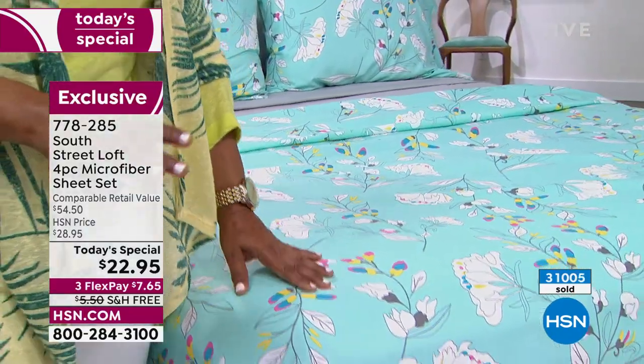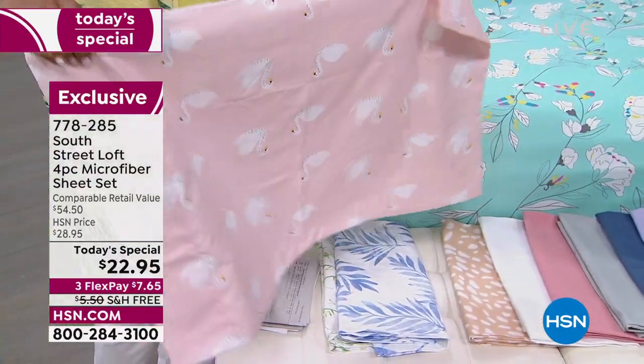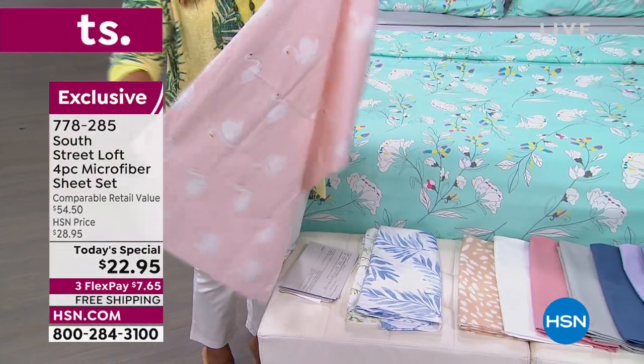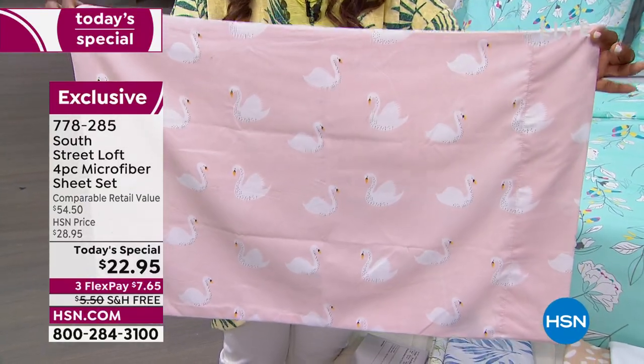Since this one is sold out, Stephanie, I want to do this, and they're going to hopefully give me another sheet set. I'm hoping they either give me the swan. I just want to show this. I think this is so beautiful. Look at that. Oh, that's a good idea. Yes. I would love to have this one, guys. I don't know if you have it on the set.